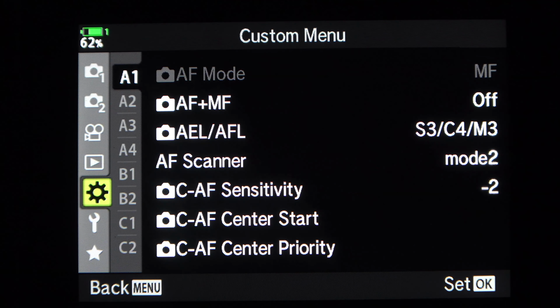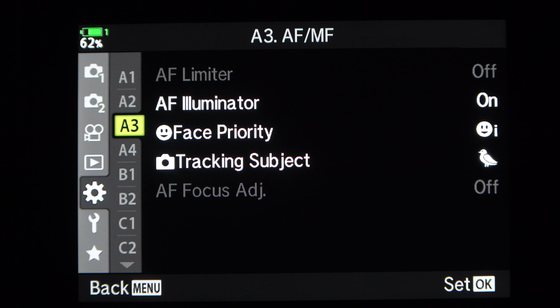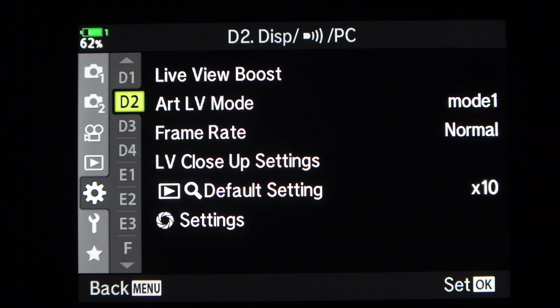So inside the hide, I want to turn the sleep mode off. So I have to come down to the cogwheel and then down to, is it J2? This is on the Olympus M1X, obviously different on everybody's camera. Yes, it's under J2, sleep mode, it's currently set to 1 minute. Turn it off so your camera is live and ready to go as soon as a bird lands.